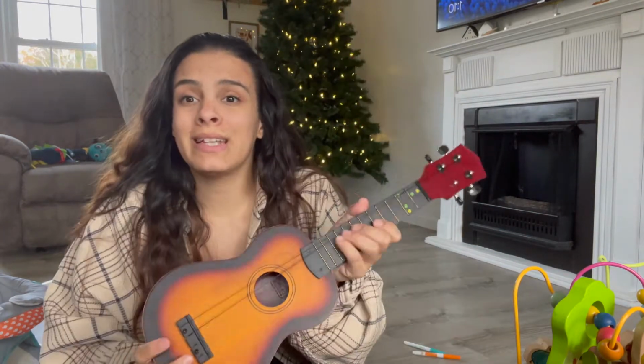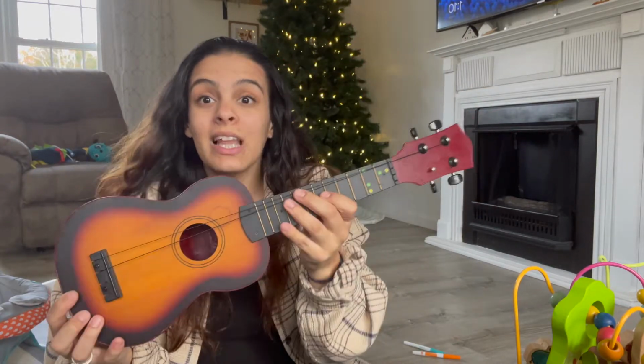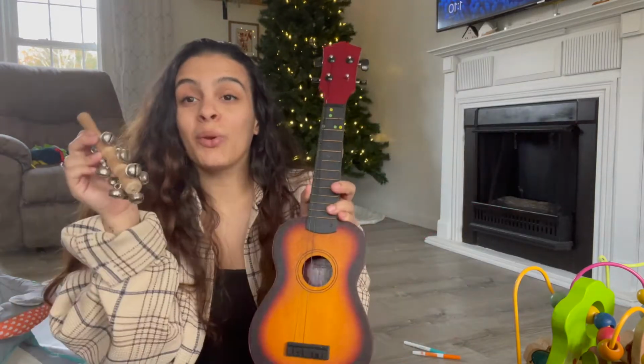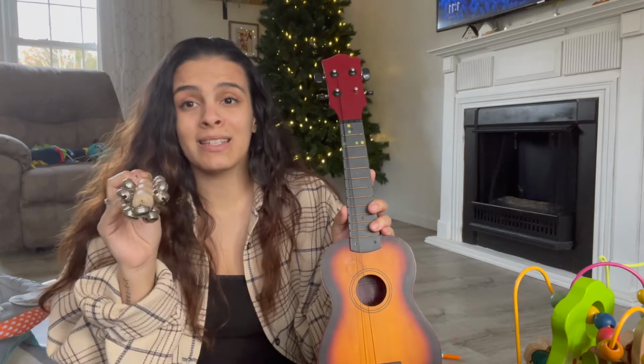Number 8 on my list are any kind of instruments. Bells, sticks, a guitar, a piano. I got this one at Goodwill for like $4. He used this one to death, basically. It's just a good way for them to express themselves. It's another idea for open play. You can't go wrong. I'm pretty sure I got this in like a 10 pack from Amazon. Super cheap, and it has lasted him a long time.